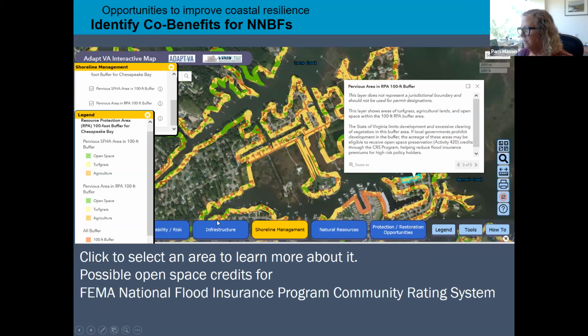So a little bit more specific, drilling down a little bit more. This is just drilling down into the same view I was using, and I've actually selected. You are able to click on the layers and you will get a pop-up that tells you more information about the layer. In this case, being that it's the RPA, we do note that this does not represent a jurisdictional boundary. Our RPA map is not unlike a national wetlands inventory map or a tidal marsh inventory map. It is a likelihood of location that has to be conferred and verified on the ground.